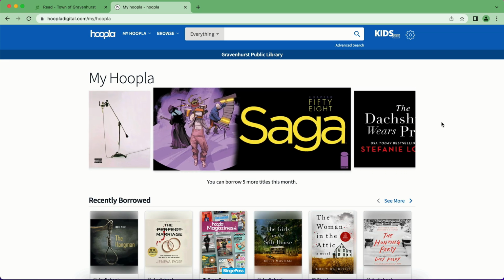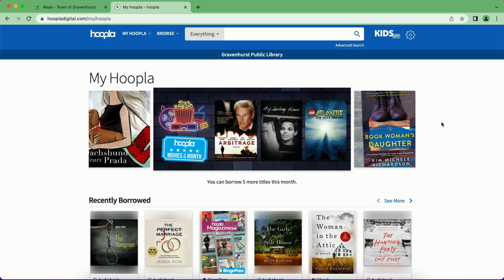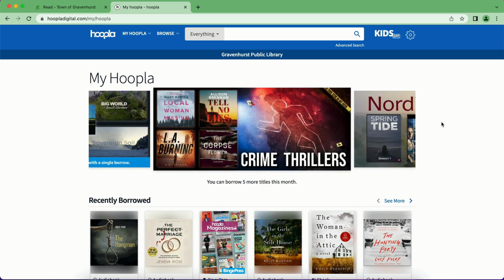Today I'm going to be showing you how to access Hoopla's Bonus Borrows. For anyone not familiar with Hoopla, it is a free service with your library card that gives you access to ebooks, audiobooks, movies and TV, music, magazines, and comics. Each month you can check out 5 titles in any format.